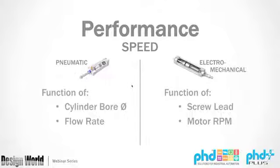And I like to correlate the lead or the screw of the electromechanical actuator to much like that of the transmission in a vehicle. The lead of the actuator is kind of like the gear. So a low lead actuator would be equivalent to the first gear in an automobile, whereas a high lead would be more like the fifth gear of the transmission of a vehicle.